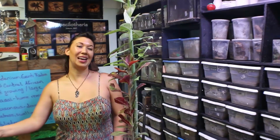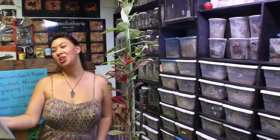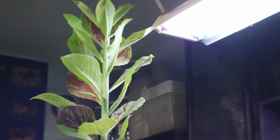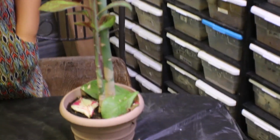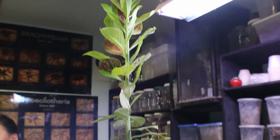Tonight I'm doing a different subject matter. I'm going to do a video on this little beauty, which is a Synadenium granti rubra, also known as the African poinsettia, red African milkbush, red milkbush, or Tasmanian red milkbush. This is a very interesting species. They originate from East Central Africa.